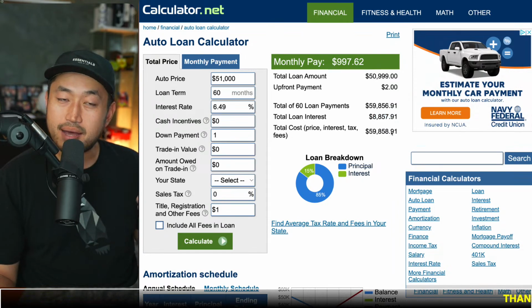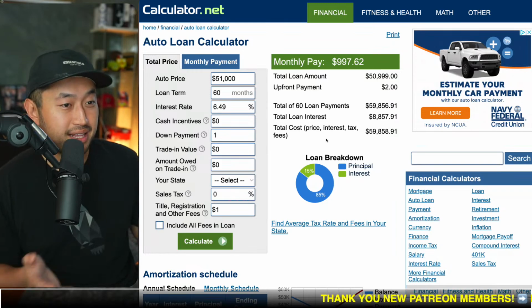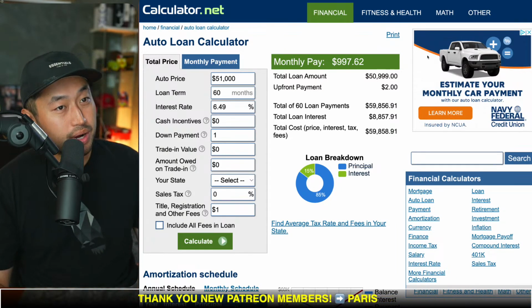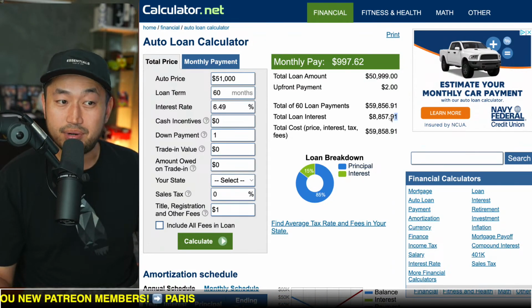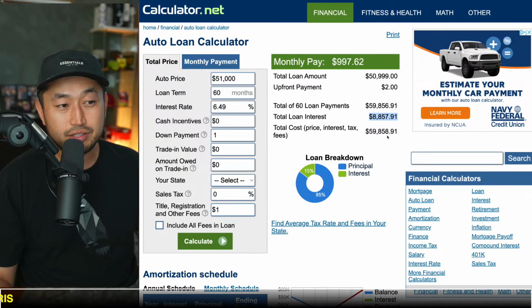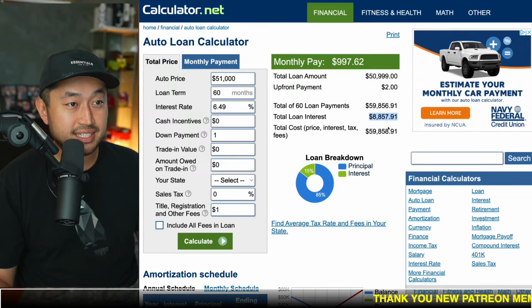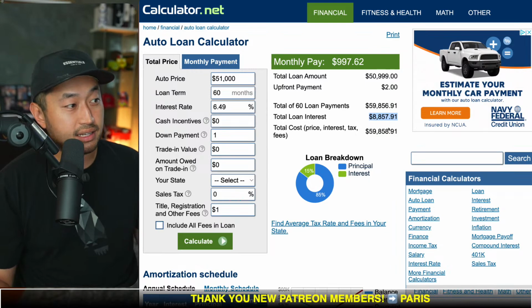So that's only if you kept it all the way to the 60 months term. Of course, at these high interest rates, you've got to play this math game and figure out, is it better to pay off this loan a little bit quicker, or is it better to keep the loan all the way to the end? But if you keep it all the way to the end, it's going to give you a total interest of $8,857.